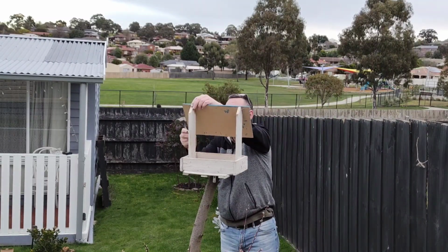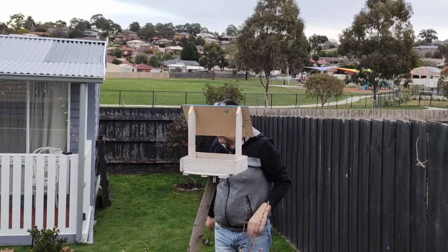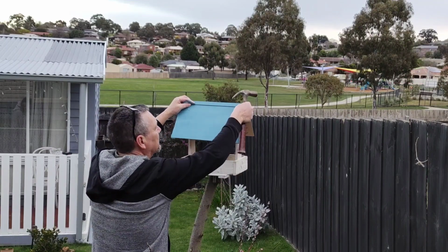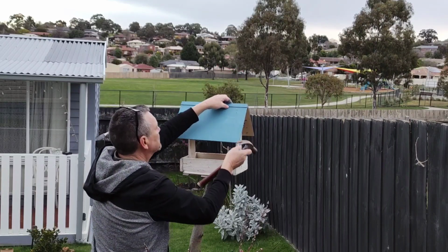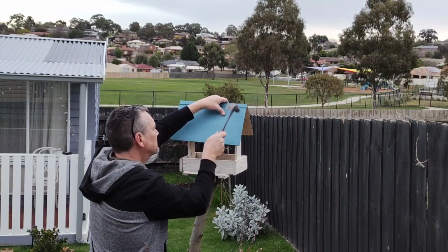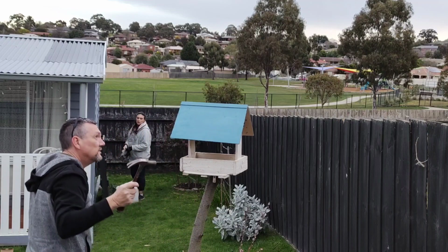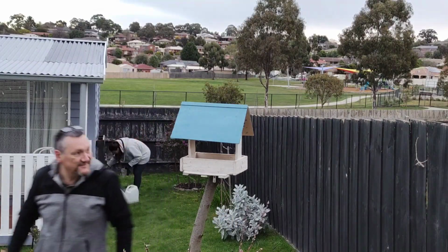Pretty simple, especially when they go in. Level it up. All right. That's one up. Let's get the other. All done. Ripper. All right.